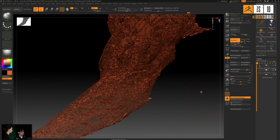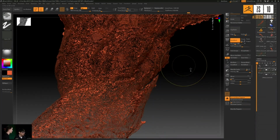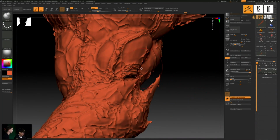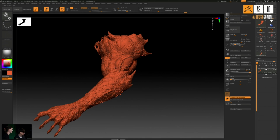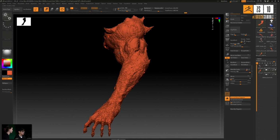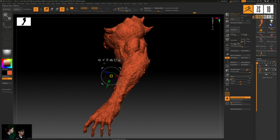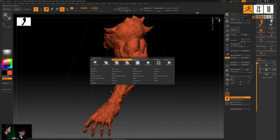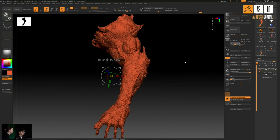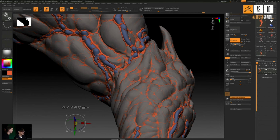So sometimes when you use inflate, this happens. So to tackle the problem, you can select remesh by union. Then the mesh will become very clean. So it no longer looks like it's corrupted.